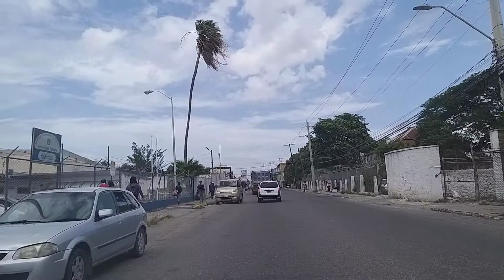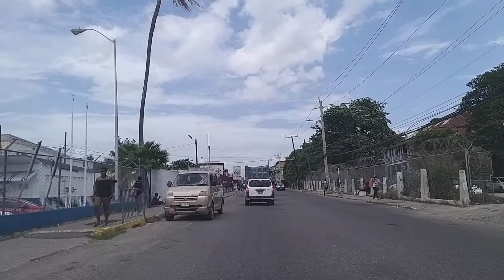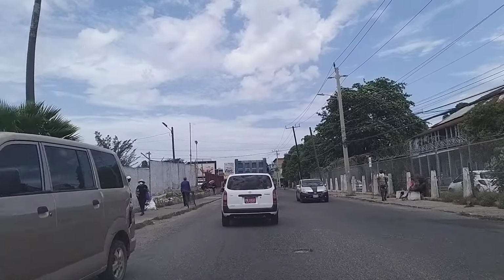And on my right was the Spanish Town Prison. We passed that probably a minute ago, and the police station is on my left, Spanish Town Police Station.